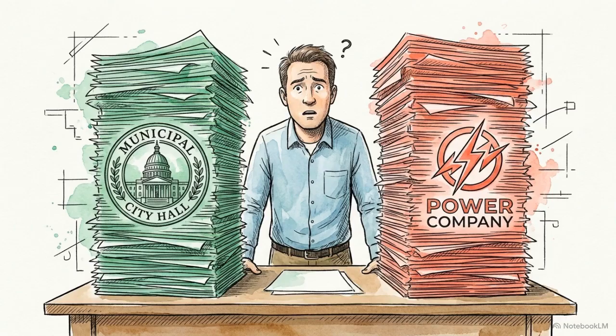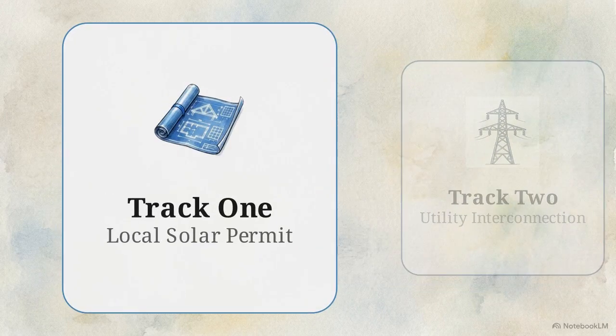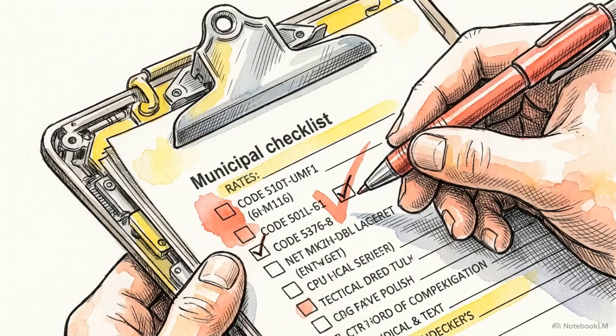The confusion around solar timelines usually stems from one major mix-up. Homeowners assume a local building permit and utility approval are the exact same thing. This split-screen diagram lays out the reality. On the left, we have Track 1, the local solar permit, which is strictly overseen by your municipal building and electrical inspectors. The city's primary focus is physical safety.